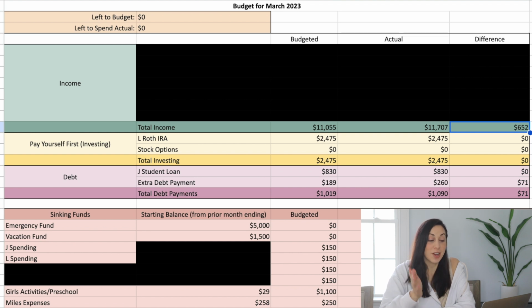which is awesome. What's not so awesome is we had a lot of big expenses in March that weren't totally planned for. As much as we really try to plan with our sinking funds and to be really tight with our budget, there's just things that come up that are more expensive than we expect, especially with inflation. I feel like some things have just been so expensive. So let's get into it.